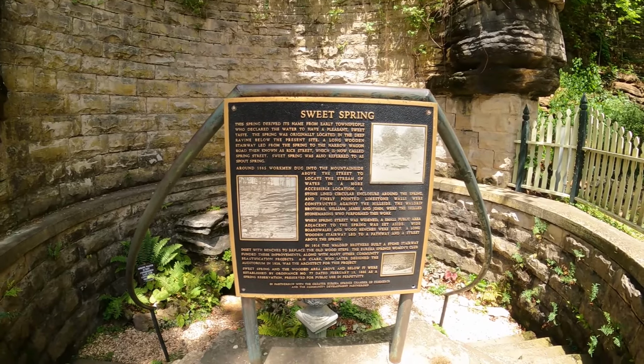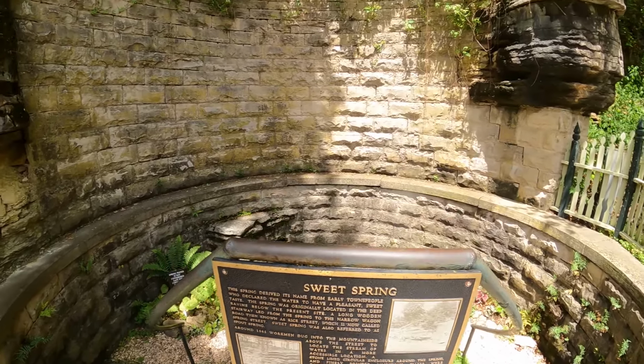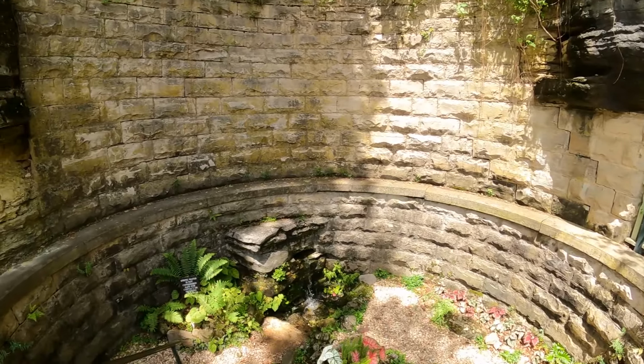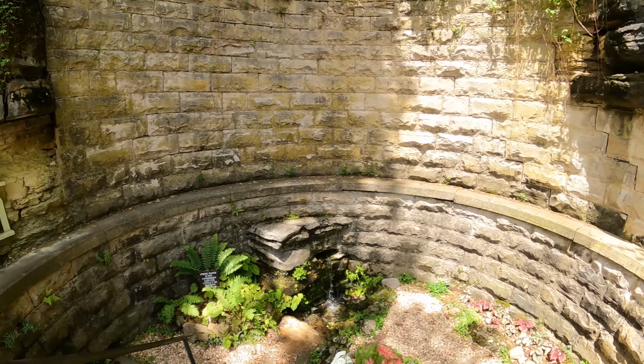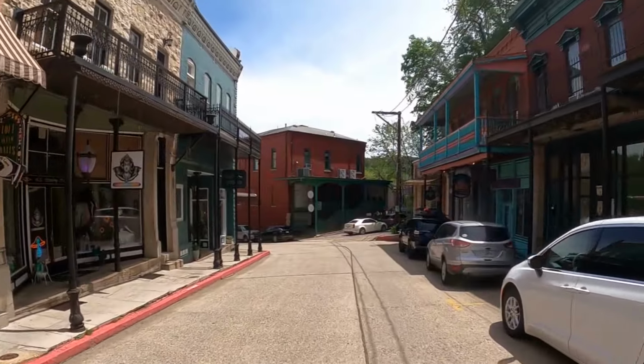They all have plaques that describe the spring and the history behind that particular site. And they're all very different. Yes. They all have their own unique character.